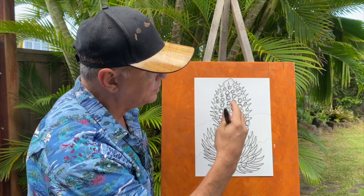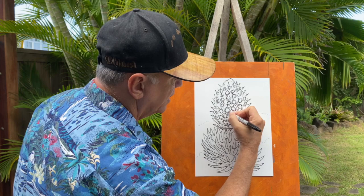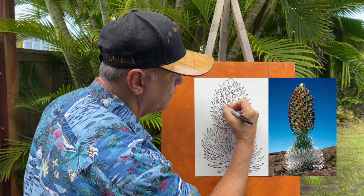But before I do that, I'll give some directional lines of these flower stems, kind of straight up in the middle, and then they kind of curve as they go to the side, yeah? Just kind of having these directional lines is going to be good for this picture.